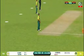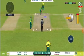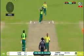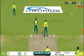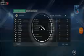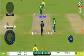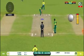That's hit straight to the fielder. The captain has been good with the field placement. That was a quick single. Nice running between the wickets. Pacer introduced from the other end. The bowler will have to be extra careful of the line he bowls to this field.